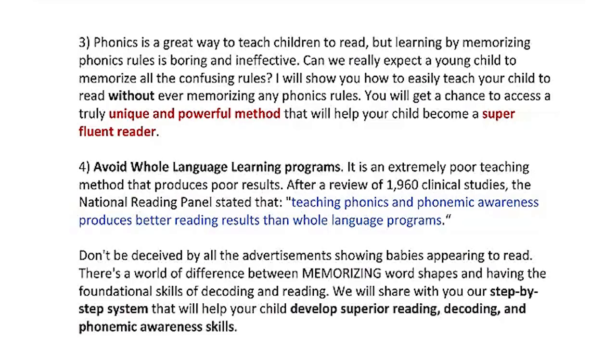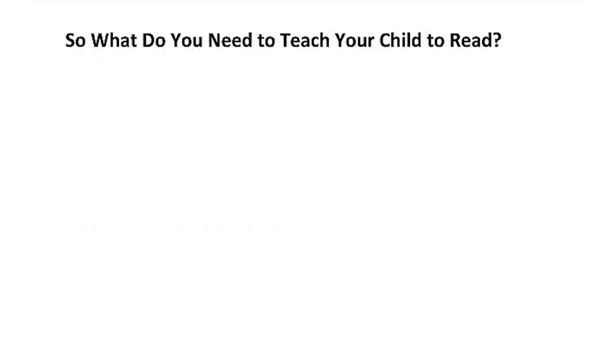Don't be deceived by all the advertisements showing babies appearing to read. There's a world of difference between memorizing word shapes and having the foundational skills of decoding and reading. We will share with you our step-by-step system that will help your child develop superior reading, decoding, and phonemic awareness skills. So what do you need to teach your child to read?